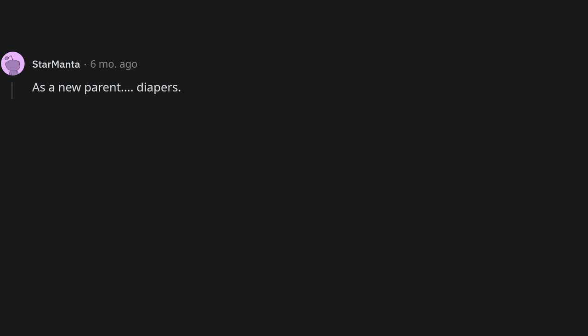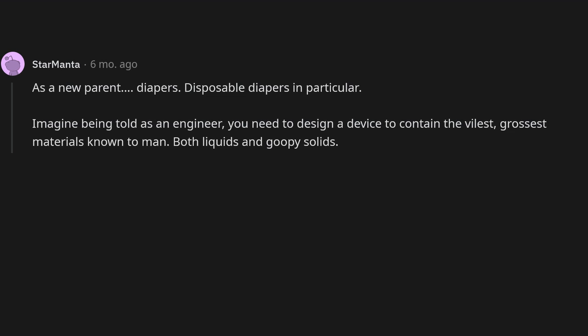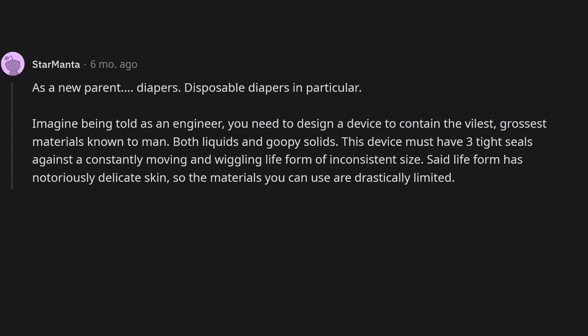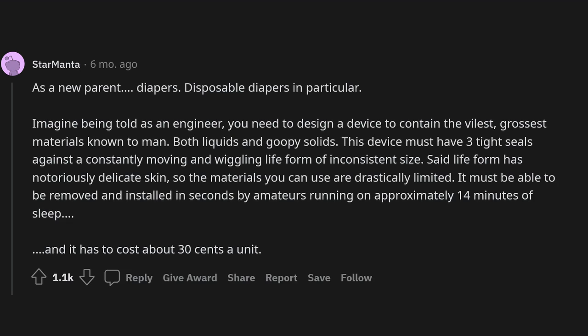Absolutely incredible. As a new parent, diapers, disposable diapers in particular. Imagine being told as an engineer, you need to design a device to contain the vilest, grossest materials known to man, both liquids and goopy solids. This device must have 3 tight seals against a constantly moving and wiggling life form of inconsistent size. Said life form has notoriously delicate skin, so the materials you can use are drastically limited. It must be able to be removed and installed in seconds by amateurs running on approximately 14 minutes of sleep. And it has to cost about 30 cents a unit.